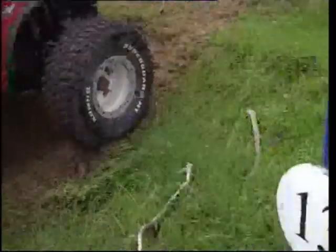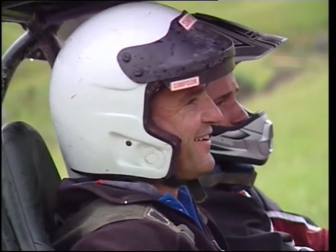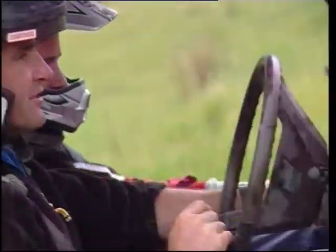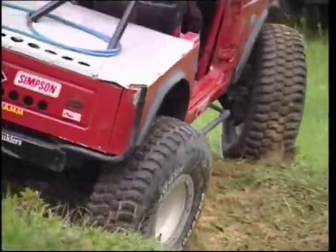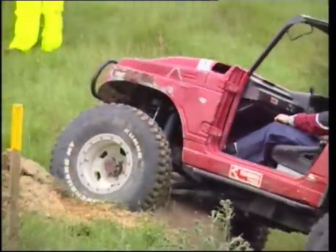Track number 13, unlucky for some. There's Graham and his son, Jason, in the supercharged Toyota-powered Suzuki Special with rear steer. Makes it really handy to get round the tight bits, but will it help him on the wall of death?